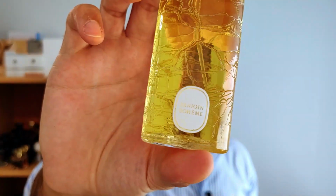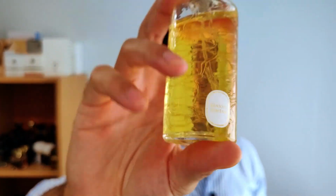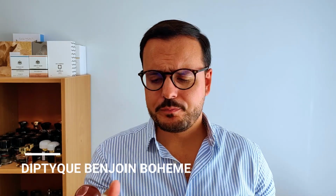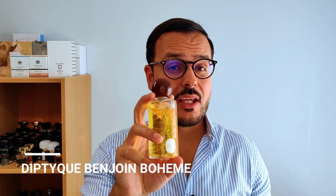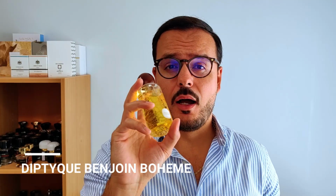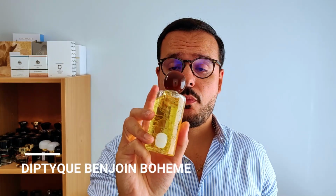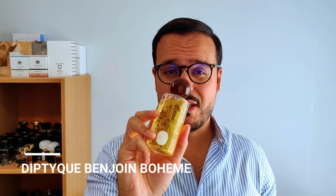So the other fragrance that I think I already showcased is from the house of Diptyque, and it is Benjoin Boheme. Now, Diptyque is also priced within this range, 100 to 150, even retail, but you can find way better prices on Diptyque online. Again, online discounters and Facebook groups. This one specifically, Benjoin Boheme, is amazing. It's my favorite Diptyque fragrance.